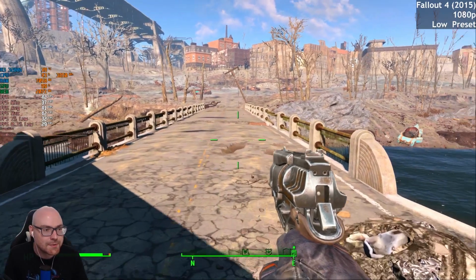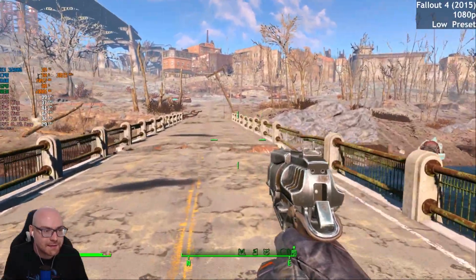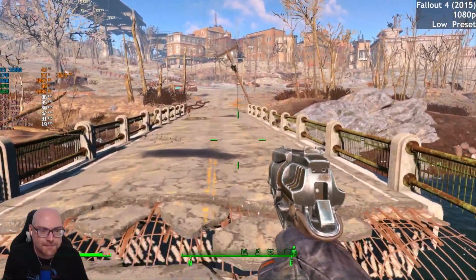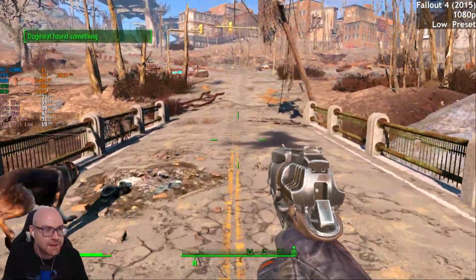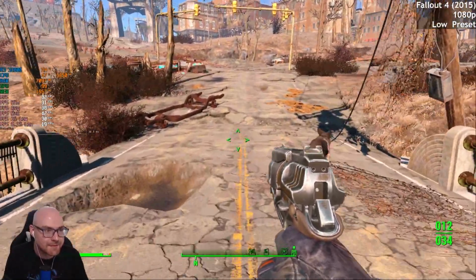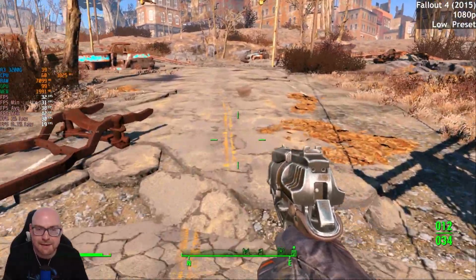All right, here we go. So we're off to a good start. It's pretty reasonable. Figures that we're averaging 40 frames per second. In terms of CPU utilization, we're at 40-something percent. GPU's nearly maxed out.